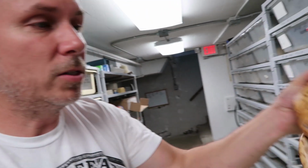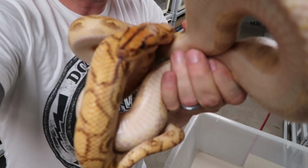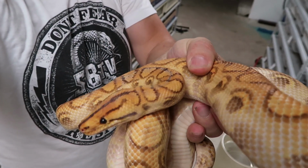Anyways, like I said, sometimes you gotta take a break from the insanity of all the things going on and just play with snakes for a little while, or play with lizards for a little while. Take a look at this guy right here. This is a beautiful snake. That's a hypo Brazilian rainbow boa. Take a look how gorgeous that hypo Brazilian rainbow is. Whew, that's a pretty snake right there.